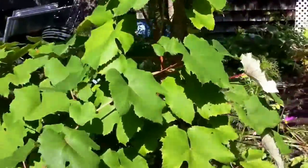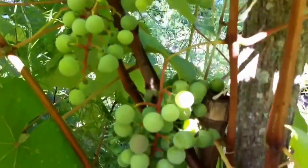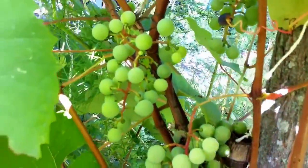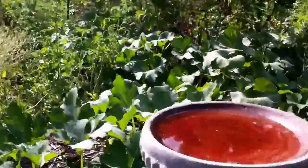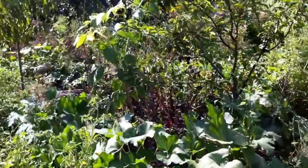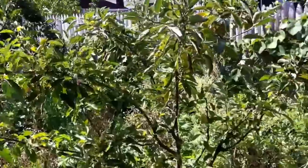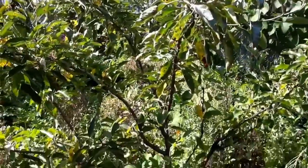Beautiful. When grapes put out fruit, it's one of the most beautiful things, the clusters they put them in. There's more of them starting to turn a little bit. These are only the second year in. So the next year we should get a real nice grape harvest. What was that, 9 or 10? I don't remember, sorry. I'll call this 10, maybe 11.